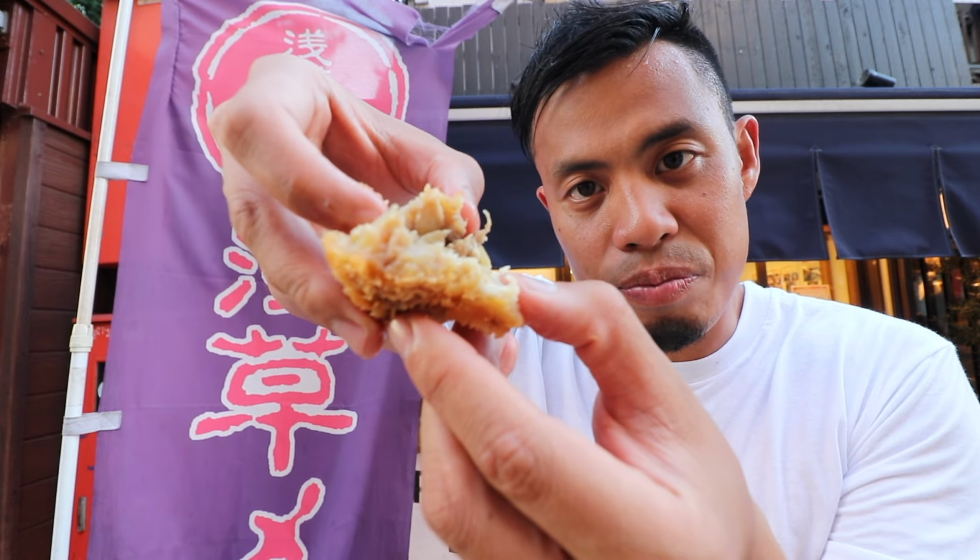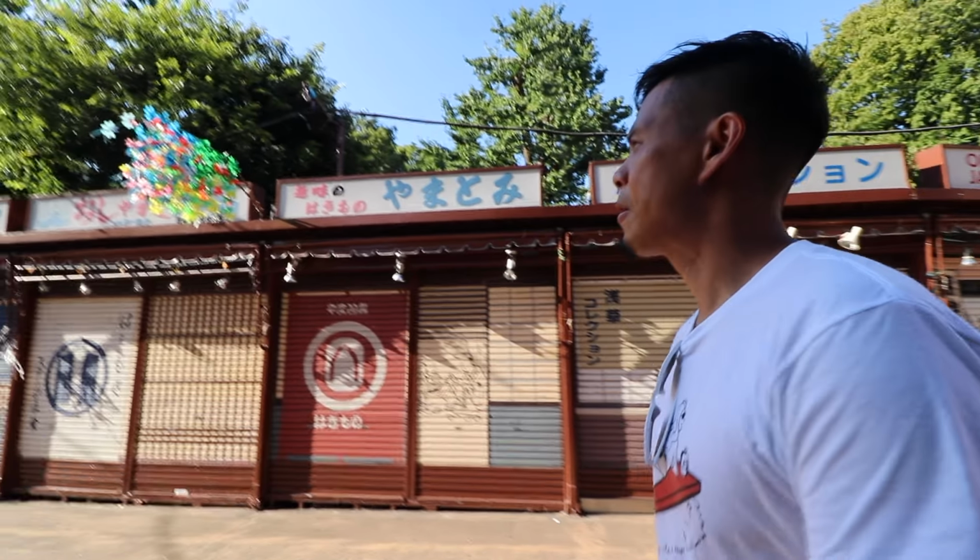Fried to perfection. It's just so flavorful. It's actually probably a lot sweeter than you would expect from a Menchi Katsu. I think the onions really, really bring out the sweetness. But man, look at just how juicy this meat is.